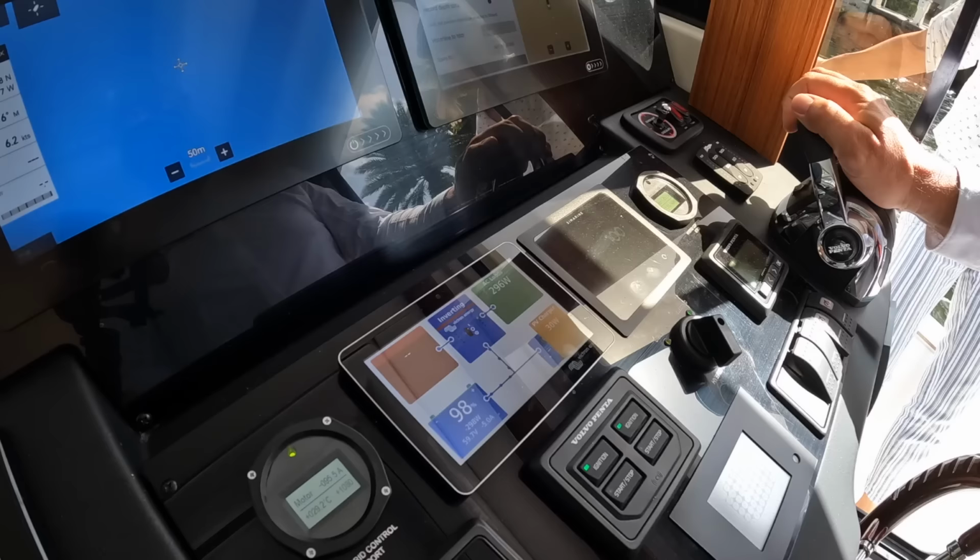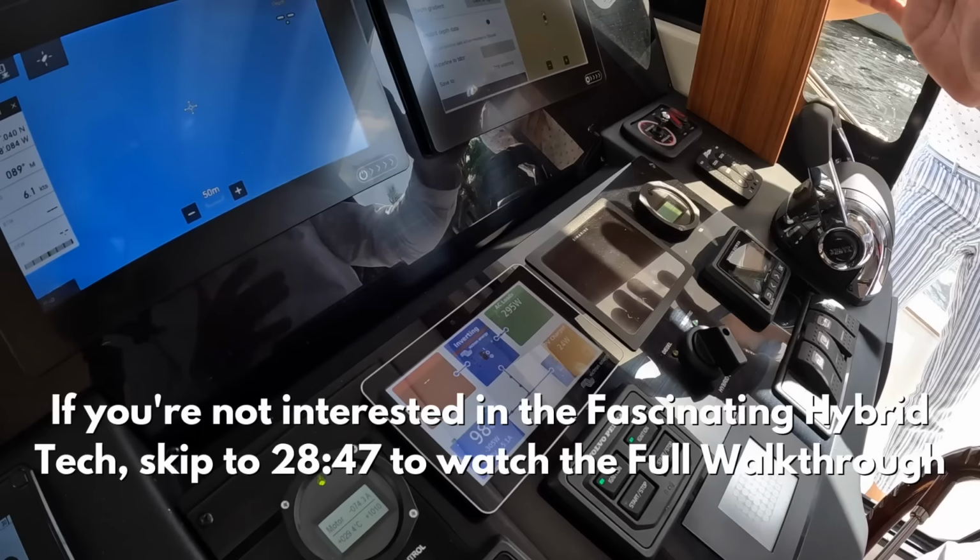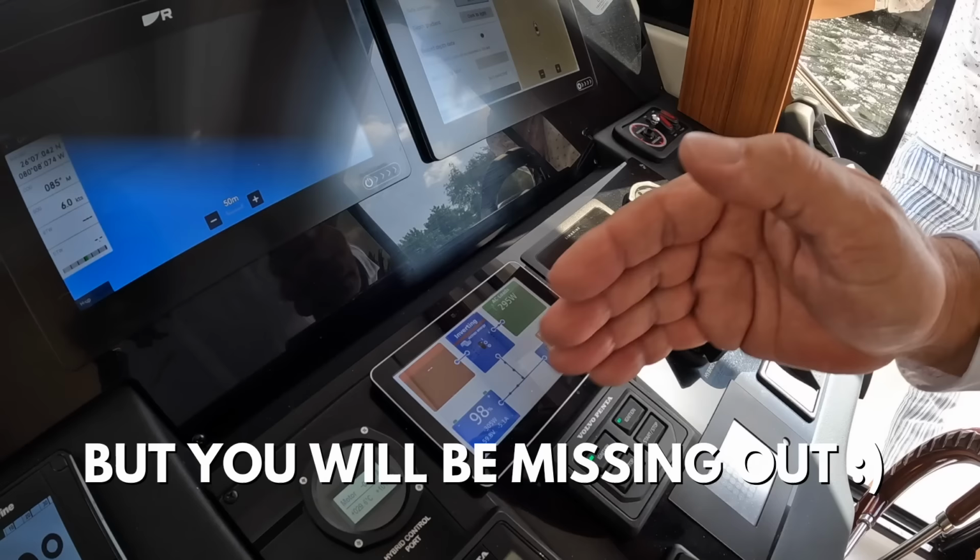Right now, we have 98%. We're drawing 295 watts on the boat because we just turned the AC off. Yep. And we're coming with 30 watts of solar power, because at 98, you hardly will get any solar charge. We need to drop below 90 and 80 before the solar is going to kick in.